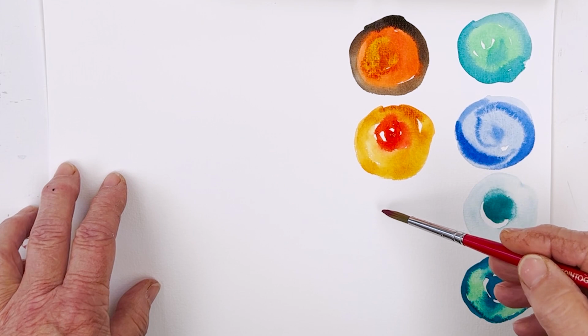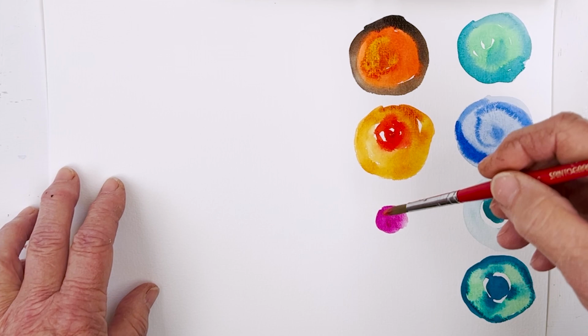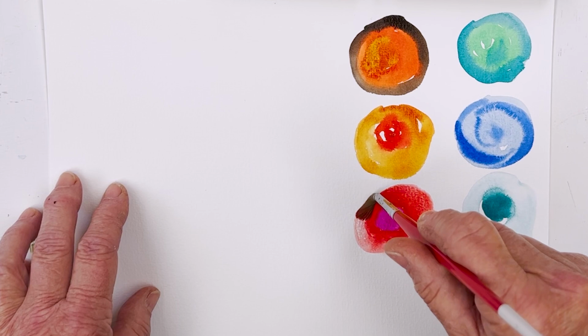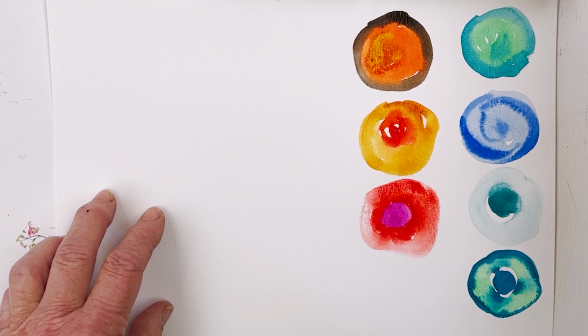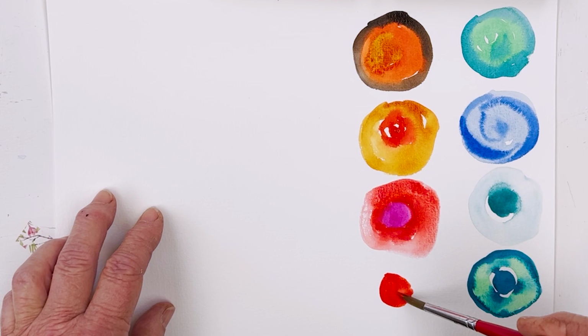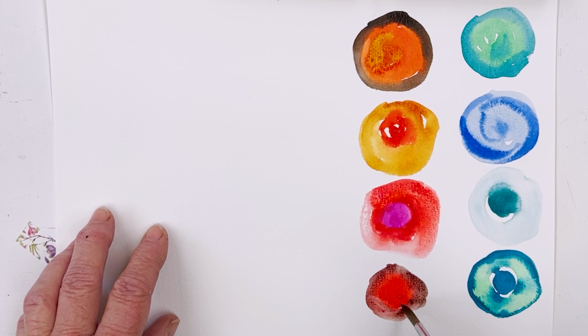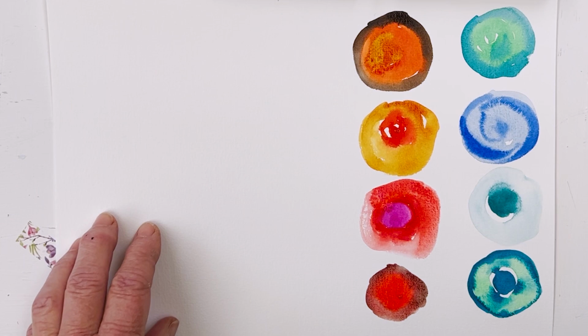And then mix that with some orange. Two colours that you wouldn't necessarily put together normally. And then I'm going to just let that bleed out. Let's go for red. And then a dark red, brown. And maybe, oh, I'd already done black. Don't want to do that then.